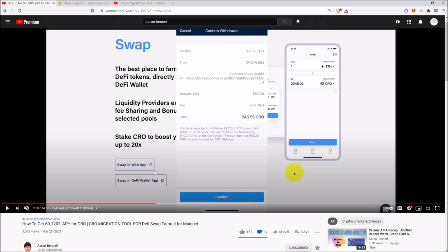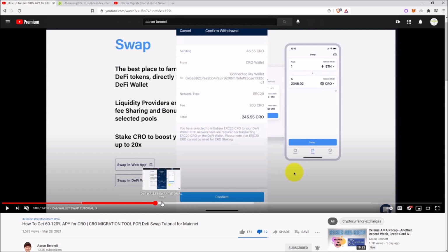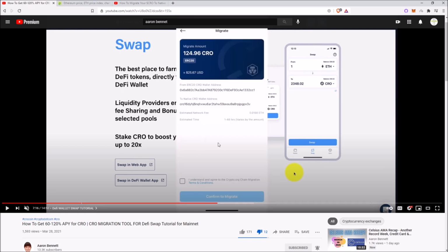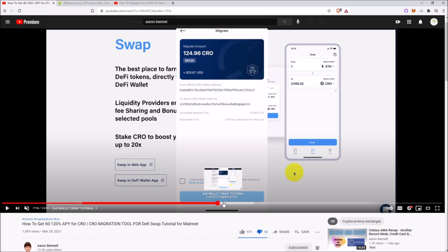I understand if he just simply explained for people who already have CRO on their DeFi wallet, but as we can see in this tutorial, he's telling people to send from their crypto app over to the DeFi wallet with ERC20 and pay a 200 CRO fee, and then use even more Ethereum right here to do the migration, which is incorrect. This is going to waste a lot of people's money.